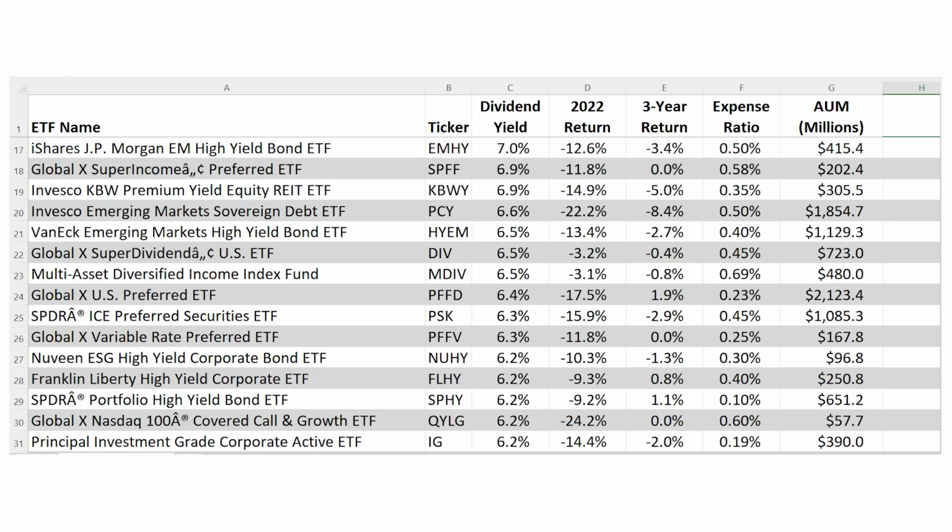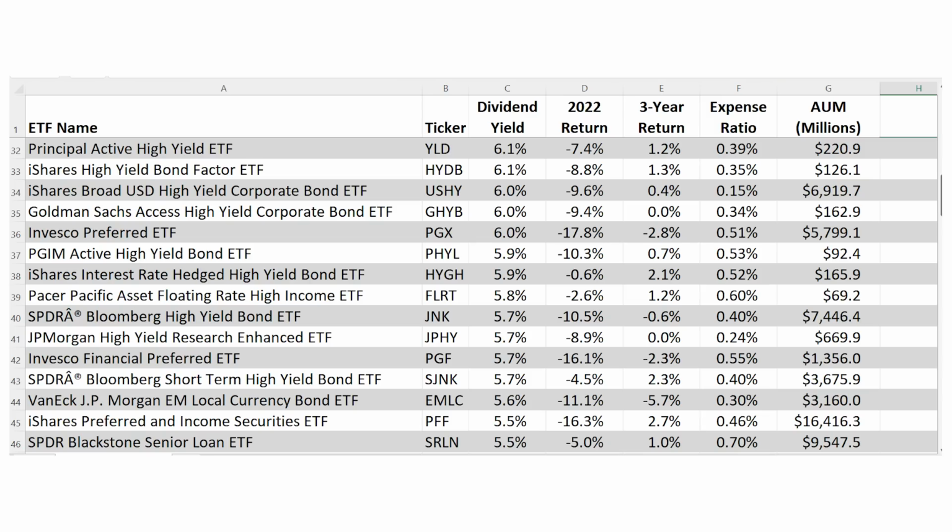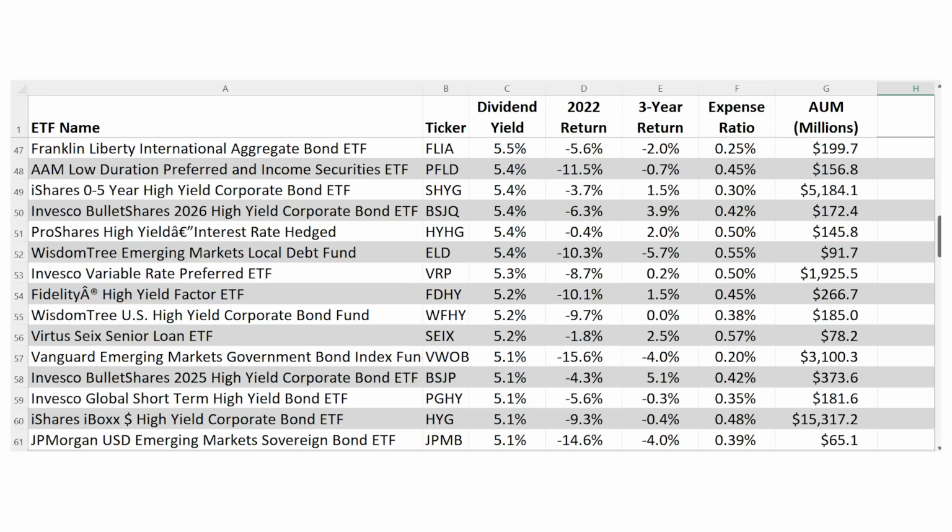For example, we didn't see that multi-asset fund ranking on the list, but the MDIV here is one of my favorites, spreading your risk across different asset types, and only down 3% this year. Besides protecting your money, some of these more passively managed funds also come with much lower expense ratios, like that iShares High Yield Bond Factor ETF, charging just 0.35%. The further down on the list you get, you start to see more of these emerging market and high yield bond ETFs. Now, I am not a fan of the EM space for stocks or funds, but don't neglect those high-yield corporate bonds for a strong yield and return.